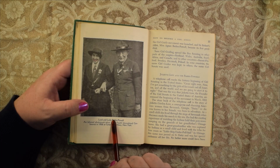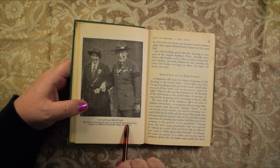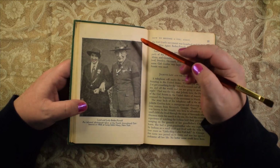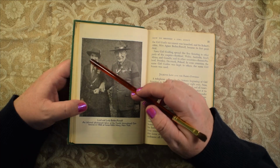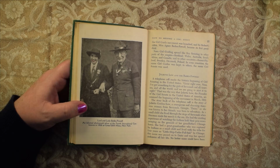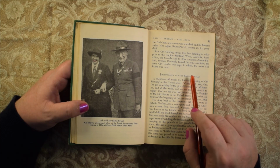So this is Lord and Lady Baden-Powell, an informal photograph taken at the 4th International Conference in 1926 at Camp Edith Macy, New York. Look at their lovely smiles. Especially the very red-lipped one. Juliet Lowe and the Baden-Powells.